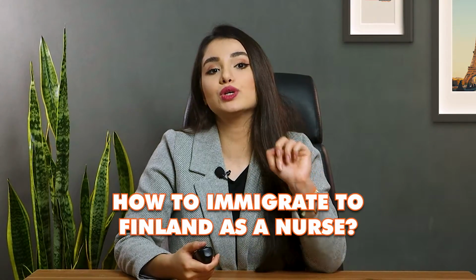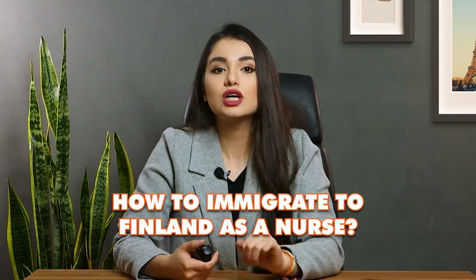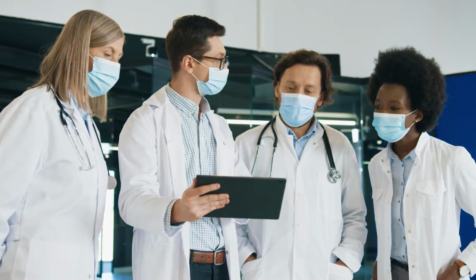Number 3, how to immigrate to Finland as a nurse. To be a nurse in Finland, whether you studied there or abroad, you need a license. This applies to various medical roles like doctors, pharmacists, psychologists, and nurses. Licensing details vary by your nationality and where you studied. Valvira handles this. If you have an EU nursing degree, you can work in Finland by applying to Valvira.